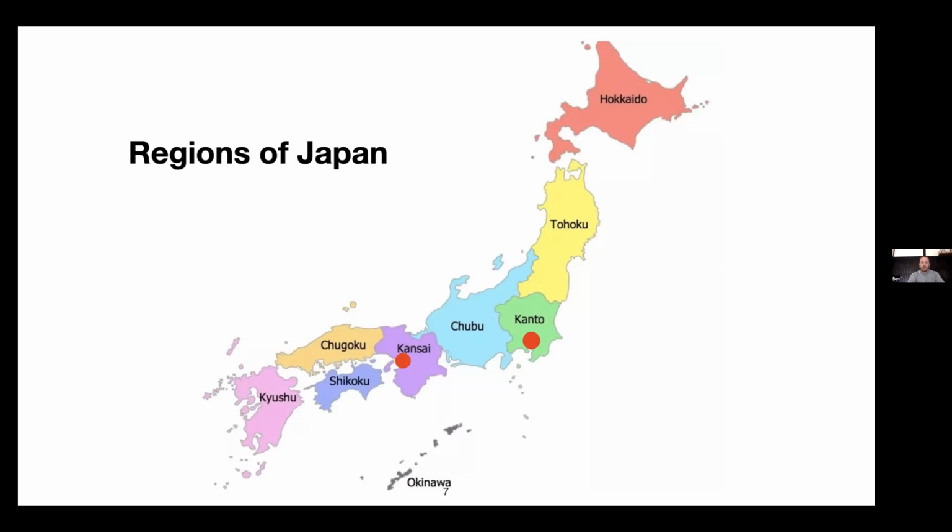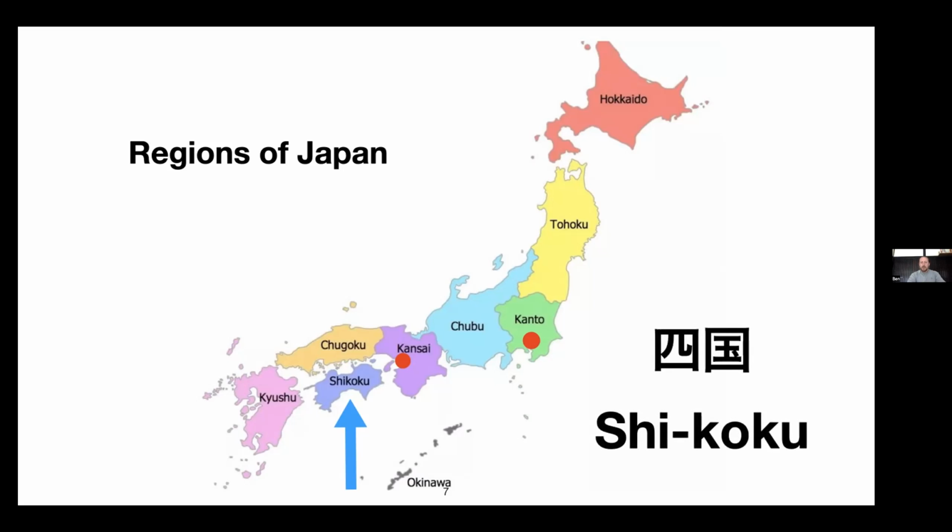And heading further west through Chugoku, you reach the island of Kyushu, which is where I live. On the furthest westernmost tip, there's a city called Nagasaki. And the island that we're interested in today is the island of Shikoku, situated there between Kyushu and Kansai. The islands of Okinawa haven't slipped their moorings and drifted eastwards. They are still situated where they've always been, between the island of Taiwan and Kyushu. And the name Shikoku, written here in Chinese characters, basically means 4 lands or 4 kingdoms, Shikoku.